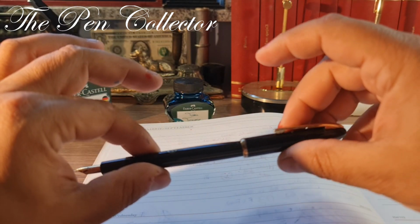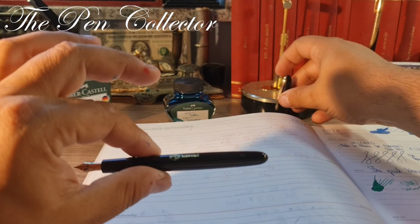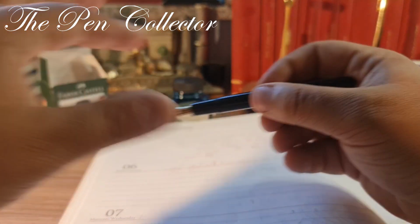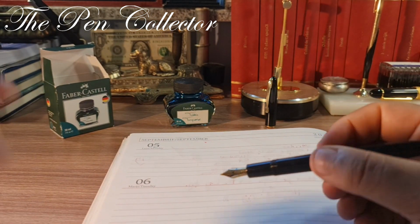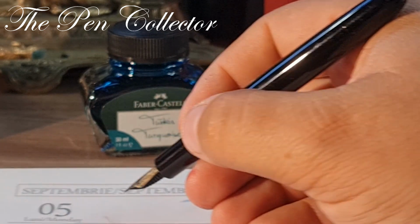So now I will put back the cap here. I will cap it, why not? Or maybe no, I will use it uncapped, guys. So I will put the cap here. What do we have right here, guys? A zoom, yes.